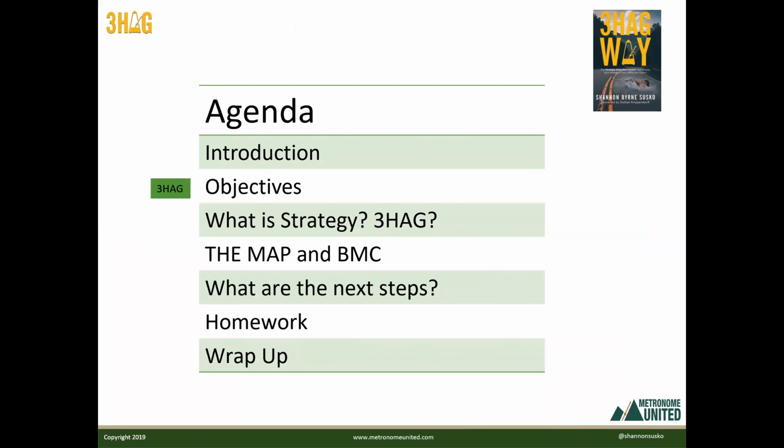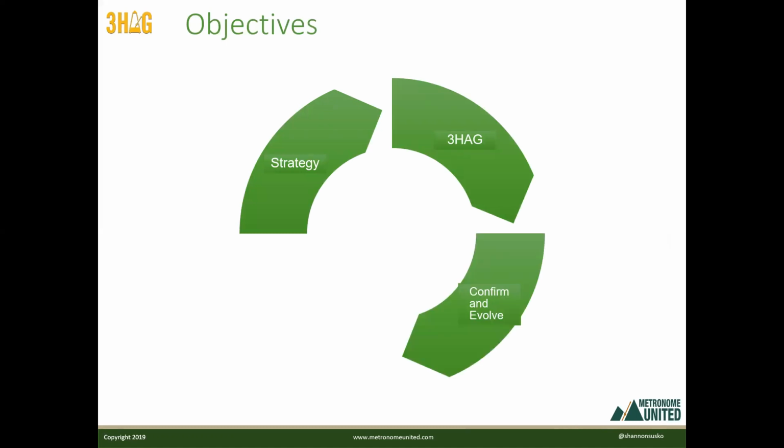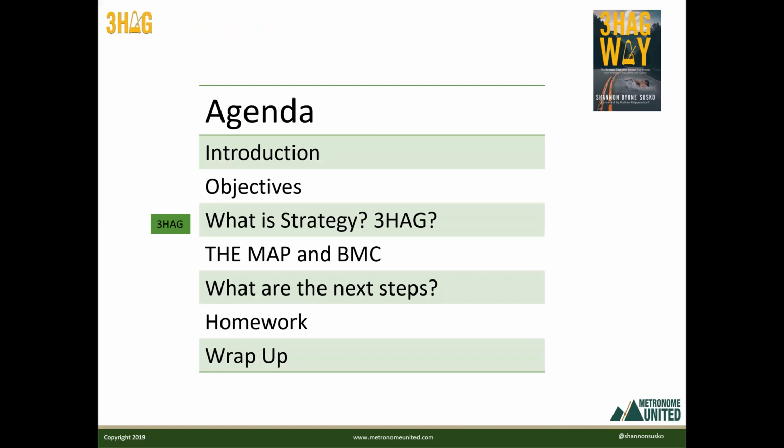Okay, so key objectives of today. Well, we're definitely going to talk about strategy. It's one of my favorite things. We're definitely going to talk about the 3-year highly achievable goal. We're going to confirm and evolve it. We're going to talk more about the strategic analysis, because the map and the business model canvas is all about an external view to the marketplace and ensuring that we as coaches and we as leaders of our company are experts in the arena that we're playing in.